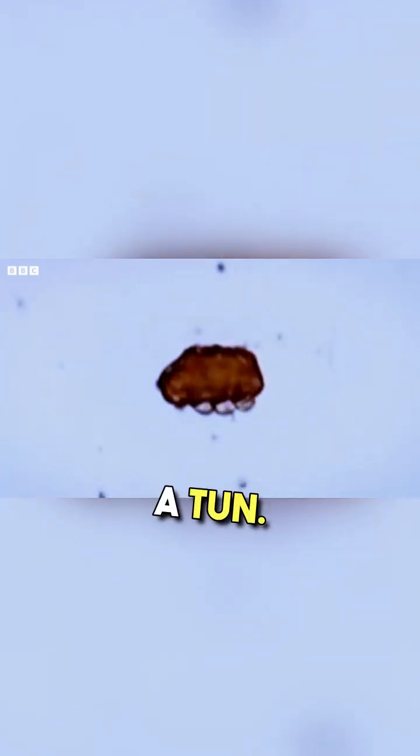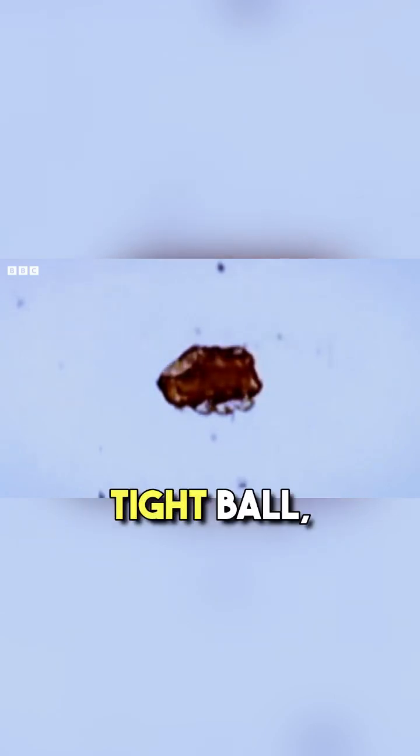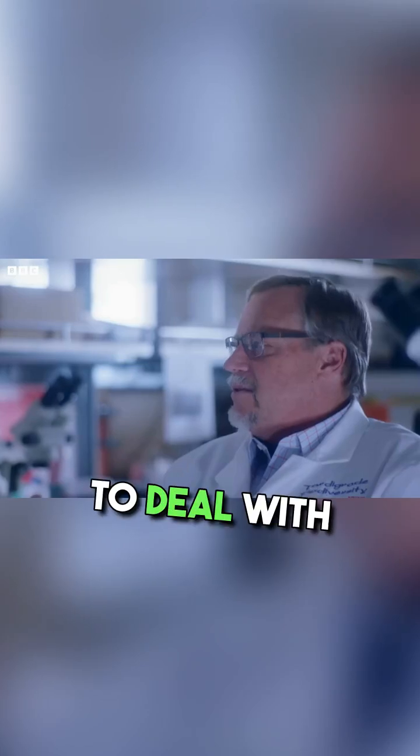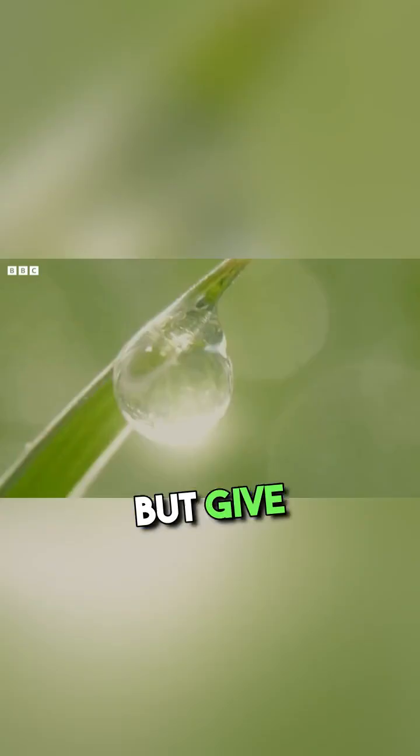It's called a tun. They roll up into a special, tight ball, essentially, like a roly-poly bug almost, and then go through a series of radical chemical changes in the cells in their bodies to deal with this loss of water. Being in a tun form, tardigrades are as far from alive as you can be. But give them a splash of water and they spring back to life.